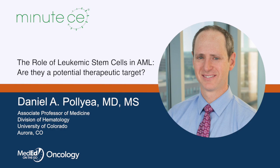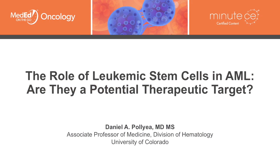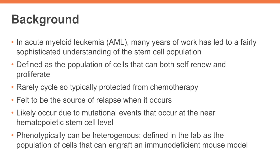I'm from the University of Colorado, and this presentation is entitled The Role of Leukemia Stem Cells in Acute Myeloid Leukemia. Are they a potential therapeutic target? In acute myeloid leukemia, many years of work has now led to a fairly sophisticated understanding of the leukemia stem cell population. And it is defined as the population of cells that can both self-renew and proliferate. They rarely cycle, so they're typically protected from standard conventional chemotherapy. And this is the population that's felt to be the source of relapse when relapse occurs.